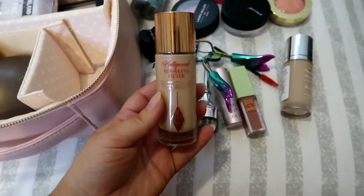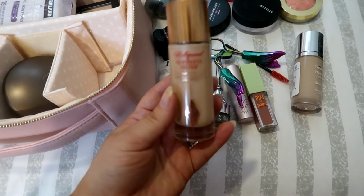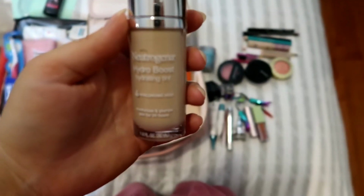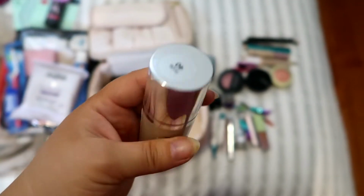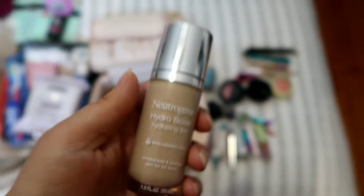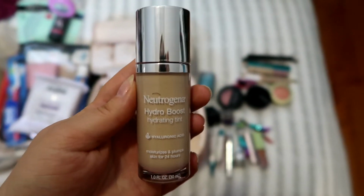This is so amazing. I love this so much, and it's been giving me such a beautiful glowy look. So I've been using this Neutrogena Hydro Boost, you guys, and I love this so much. I have it in the shade 40 Nude, and this is what I'm bringing for foundation. It's lightweight and it's just beautiful.